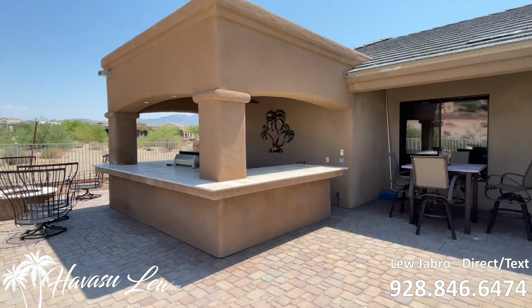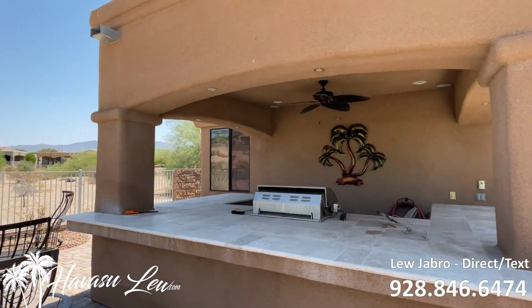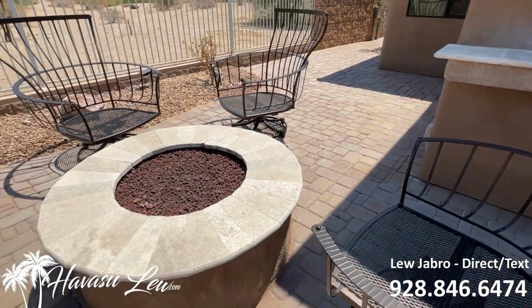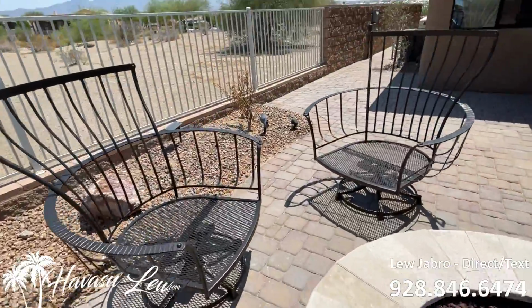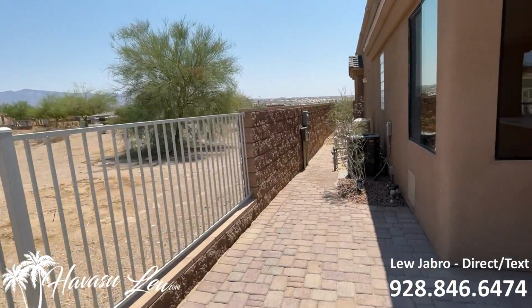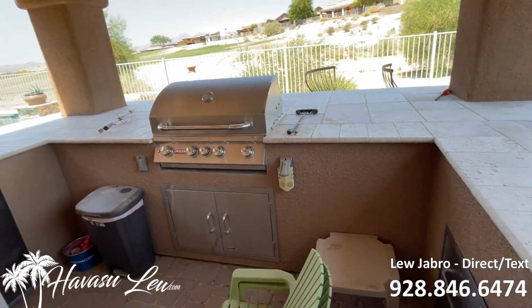So it's got this huge outdoor kitchen set up. Looks like it has speakers, can lights, travertine deck, little gas fire pit set up. Again, nobody will be building next door here. Nice little barbecue setup.